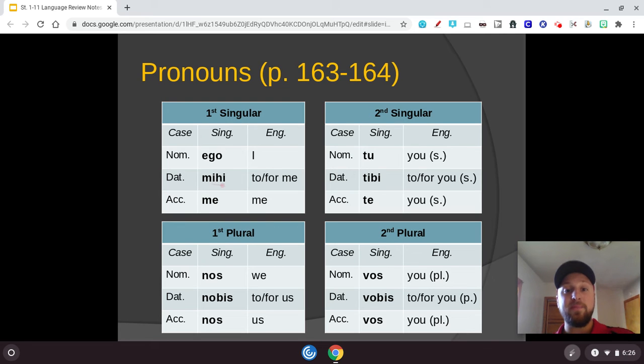Again, I think you remember ego, tu, and probably also nos and vos. Me kind of speaks for itself. But of these pronouns, I think mihi, tibi, nobis, and vobis will be the most important for you here in Latin 2. This slide is pretty much just remember it. There's not much to it besides just remembering what these individual pronouns mean.